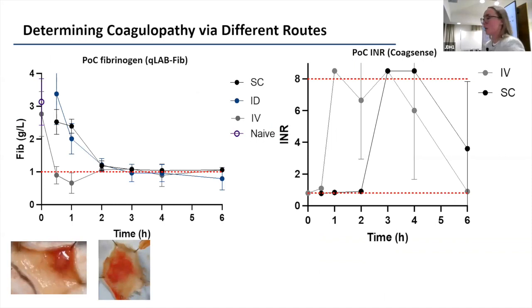So you see, as you'd expect kinetically, when you administer venom intravenously, the fibrinogen is depleted really quickly, whereas you see a bit more of an elongated declining of fibrinogen levels when the venom is administered subcutaneously or intradermally, that still is depleted along the course of the study, which we've only done for 6 hours at the minute. And then upon dissection, we get these nice lesions.